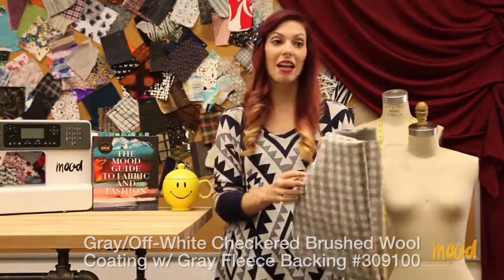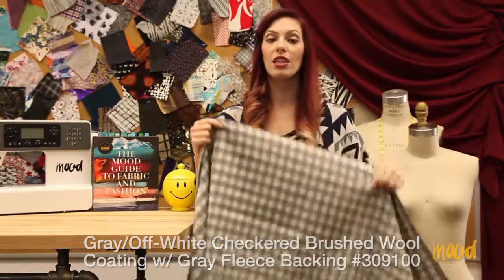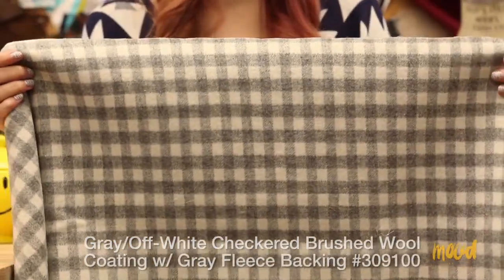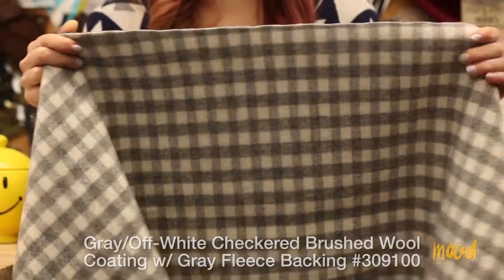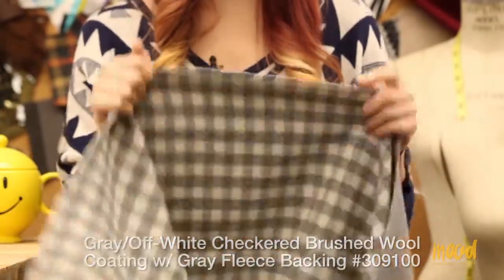Our next item number is 309100. And it is a gray and off-white checkered brushed wool coating with a solid gray fleece backing. So the front is checkered, and this is a coating fabric, and the back is a very short pile fleece. It just feels brushed. It's very, very smooth. And so this is a very, very nice coating fabric to have.